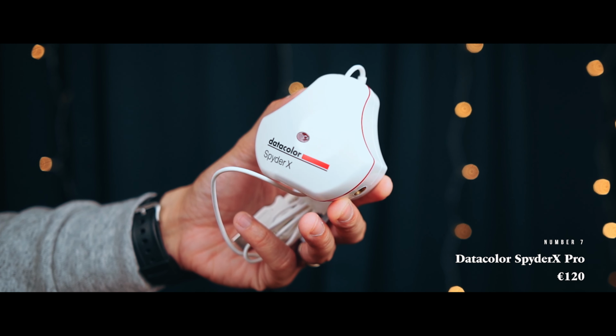Next item on my list is one I've always dreamt of owning. This is the Spyder Pro Monitor Calibration tool. As a creative, it's quite obvious how important it is to make sure that the colors you're seeing on your screen correspond correctly to what you're printing and what other people are seeing on their screens as well. The Spyder Pro makes this very easy to do in the comforts of your own home. It's a professional monitor calibration tool that you just plug and play.